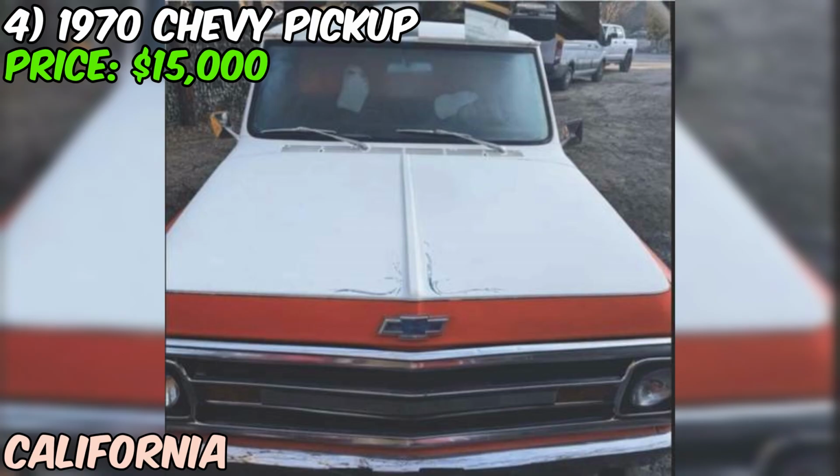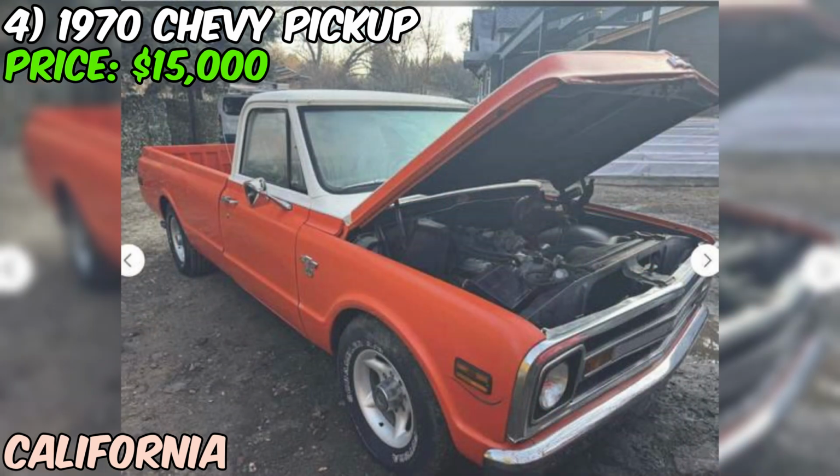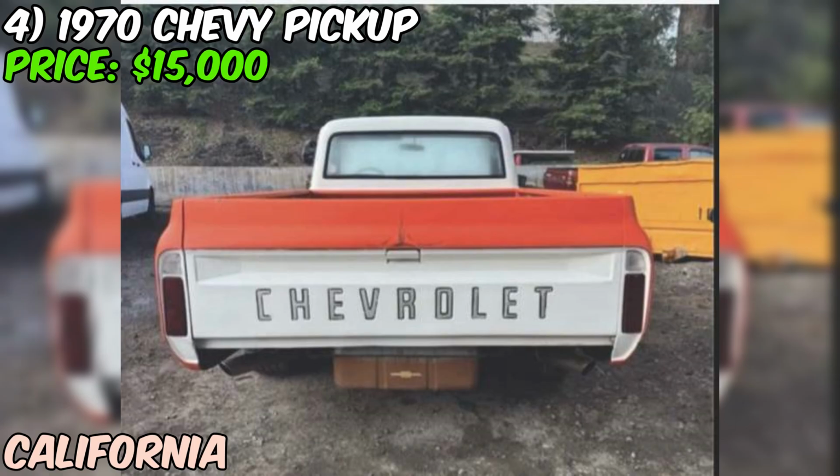This orange beauty with black interior is advertised as a one-owner vehicle, which is pretty remarkable if true. The seller claims it's in excellent condition and has a clean title, which are both positive signs. The automatic transmission makes it an easy driver, and these old Chevys are known for their reliability when properly maintained.